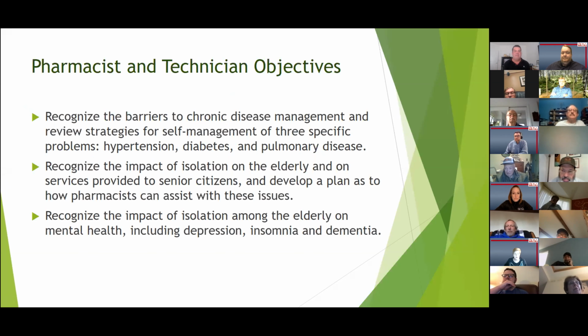First is to recognize the barriers to chronic disease state management and review very briefly some strategies for self-management of 3 specific problems: hypertension, diabetes, and pulmonary disease. Secondly, I'll talk about the impact of isolation on the elderly. And this is something that isn't just specific to the COVID pandemic. Elderly patients are isolated normally.